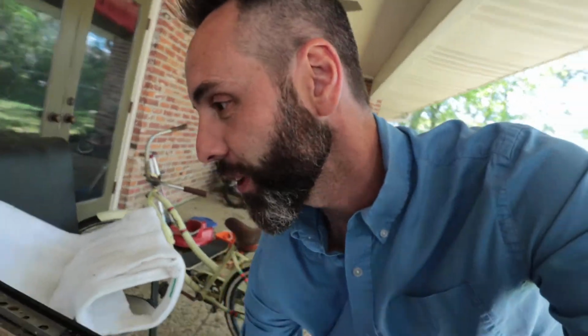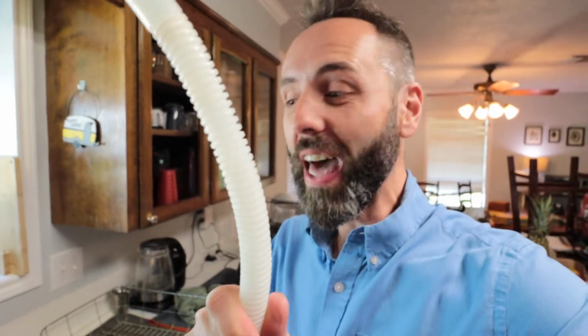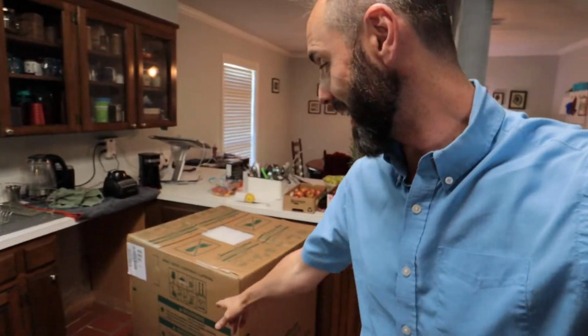Now, just for comparison purposes, let me show you guys the hose of a brand new dishwasher, because we had an extra one underneath the cabinet here just in case we had any issues. This is what it should look like. So that's one thing. I'm not a maintenance person. If I can get rid of maintenance in my life, I will pay the little bit of extra for that. And that's what we got in this thing right here.